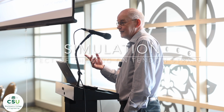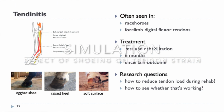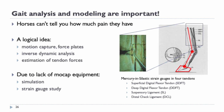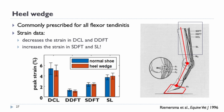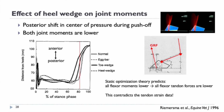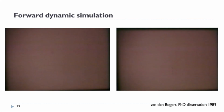So I have been working on forward dynamic simulation, and I actually put in my PhD dissertation a floppy disk where you could generate those animations on your PC. This one was done with 16mm film from a graphics terminal connected with a modem and, you know, all the primitive technology of that time.